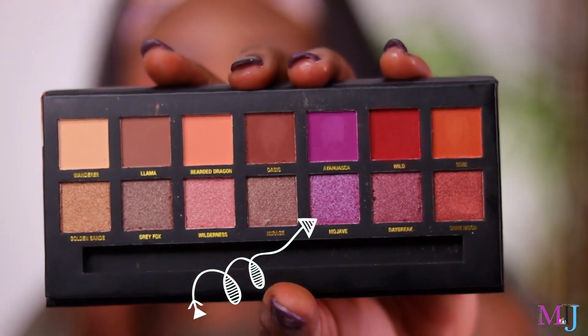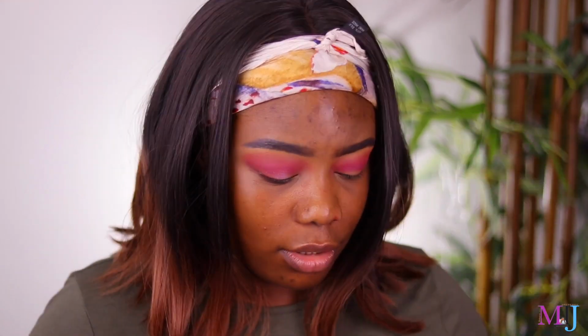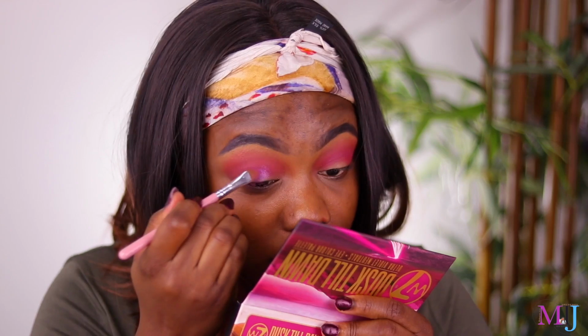The shimmers don't look bad. So I want to try Mojave. It's a purple shimmer. This one right here. That's not picking it up. The brush is not picking it up. My finger is not picking it up. Let's use another concealer brush. Oh, it's already sealed over. Oh, okay. And I'm not spraying it. I mean, that's pretty, but you gotta work, man. You gotta work.